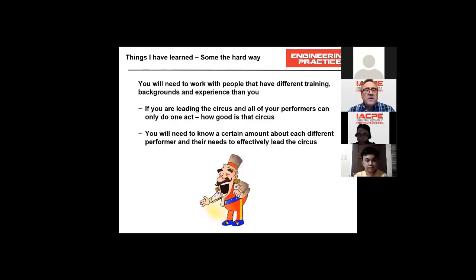So you're going to be working with people with different backgrounds. All projects in a refinery usually encompass a lot of different professionals. If you're leading the circus act and all of you do the same thing, it's not going to be a very good circus. You will need to know a certain amount about each different job that you're leading. And this is how you're going to effectively lead this.